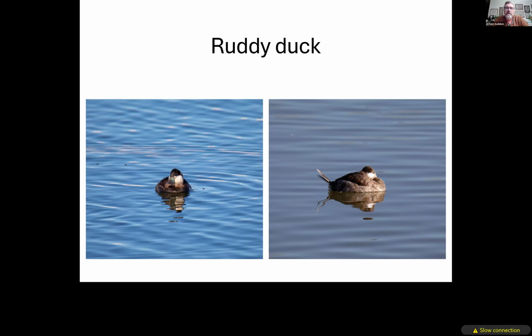And they can be in pretty big numbers. They'll be in large rafts at Ascarate. And the other thing worth noting here is breeding plumage versus non-breeding plumage. Some of the ducks you'll see in non-breeding plumage, not in their breeding plumage, which just adds an extra level of challenge to identifying them.